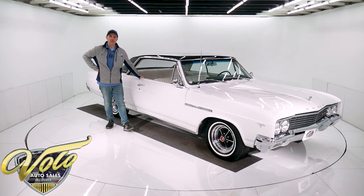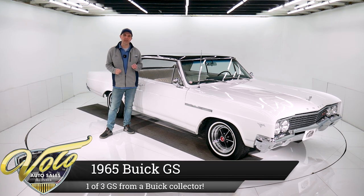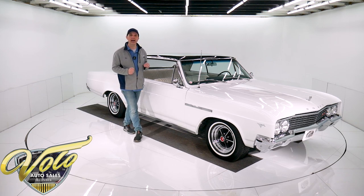I was really fortunate to purchase three Buick GSs from a Buick collector just recently. We've known this man about three decades, done some business. He's meticulous. All three cars are fantastic. The more I look at them, the better they get, especially this one right here. It is extremely nice. I have a lot to tell you about the car in a minute.